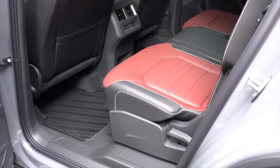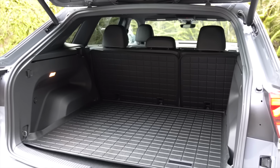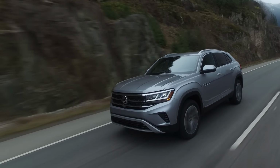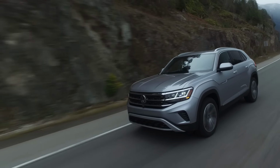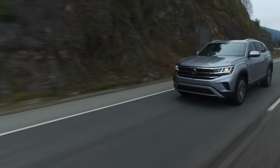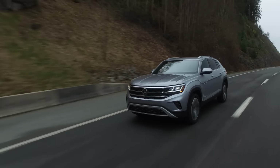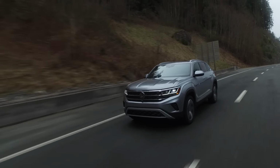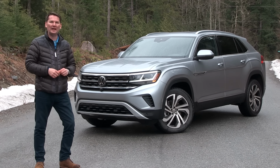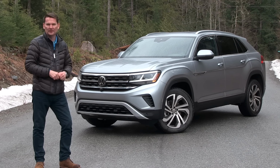And all of that extra space is now made up as cargo area behind the second row of seats. And the way this looks now with the new front nose is the look of Atlas going forward. They're going to take this look and put it on the regular three-row utility for 2021, so it's getting a facelift. So we're here on the road between Vancouver and Whistler driving this new Volkswagen utility. Let's get inside. I'll tell you about the two engine choices.